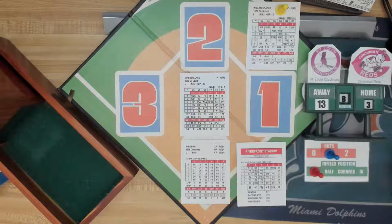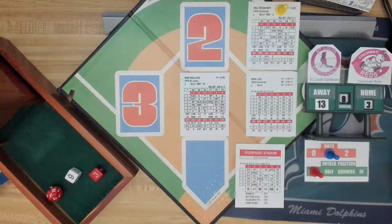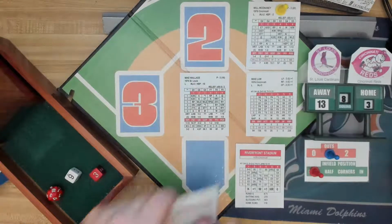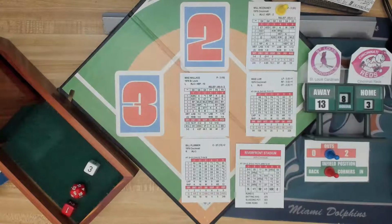Wallace will go ahead and pitch to Lum. 3-6. That's a walk. The 3 is a walk. He will walk Lum. Lum will trot down to first. The batter now is Bill Plummer. Plummer is 0 for 2. 1 out, infield halfway.